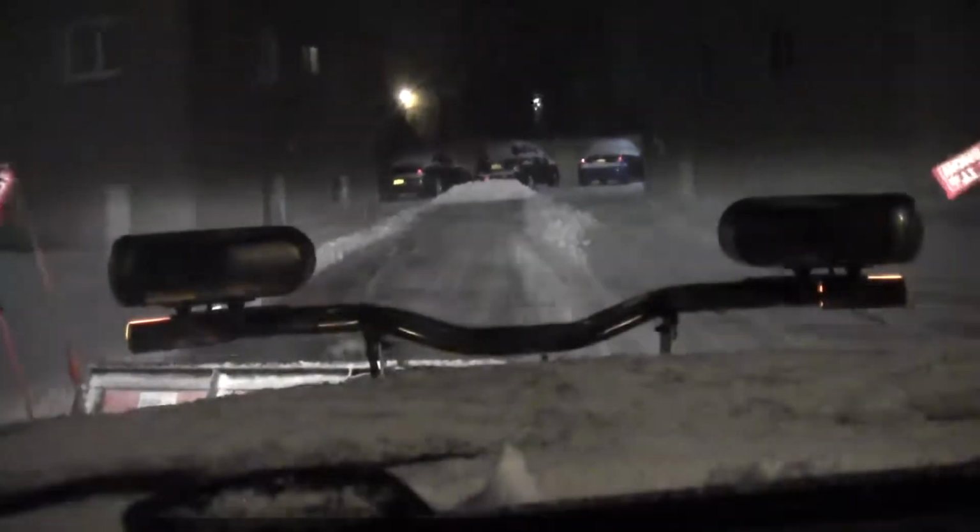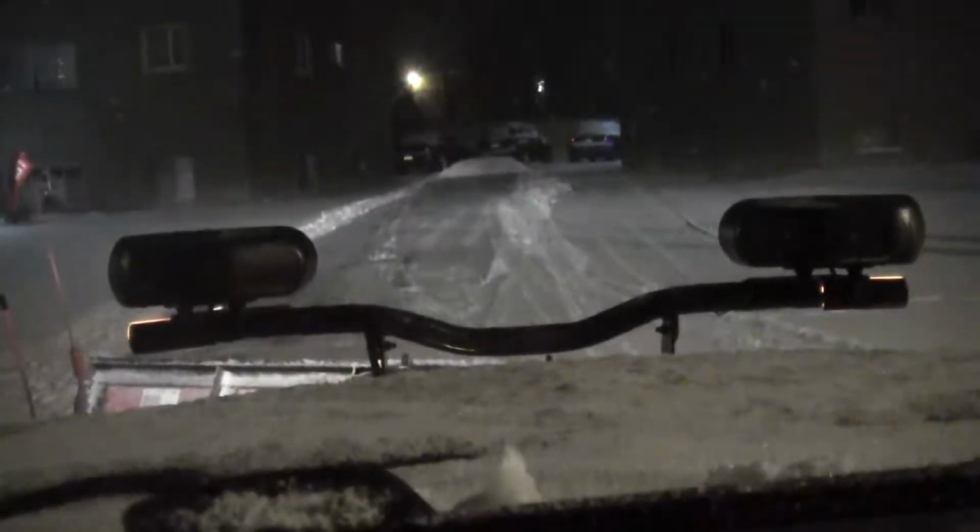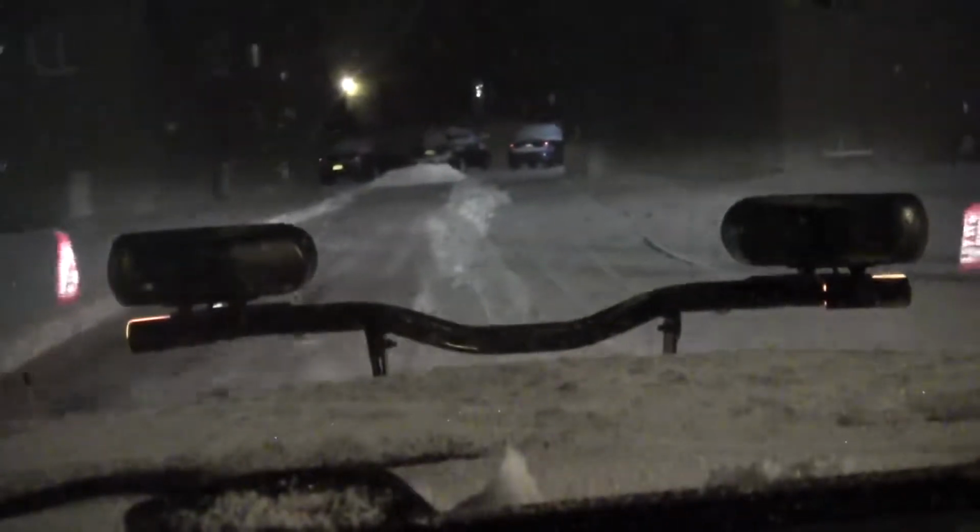Hefty pile there, but when I'm pushing it or driving on it, it definitely doesn't look like very much snow at all. But once I start pushing it and get it up into a pile, there's definitely a little bit there.